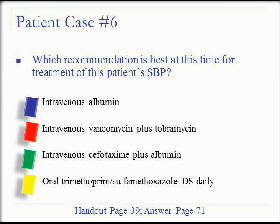The albumin dosing would be appropriate as well, and you guys can look at the regimen for that as well as for the two-dose administration. Vanco and Tobra would not be appropriate. You're not addressing the organisms, or you would be, but it would put the patient also at risk for renal toxicity. And you probably don't need that broad of a spectrum because MRSA is not really all that well involved with SBP. And then oral trimethoprim-sulfa would be an appropriate thing for the patient to go home on as a secondary prevention, but we want to avoid that as the primary preventative treatment for SBP in hospitalized patients.